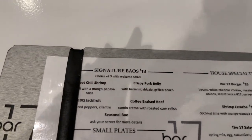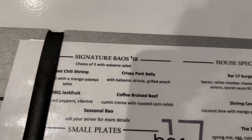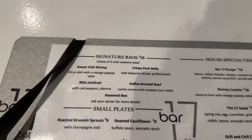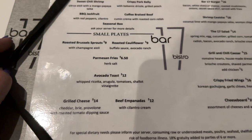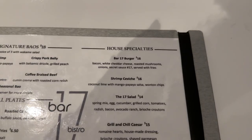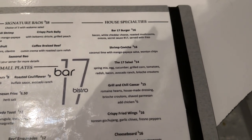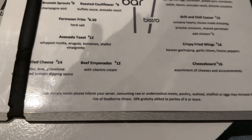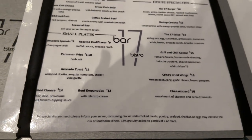Let me tell you about the menu. First, they have signature bao. They're $18 each. They have a sweet chili shrimp, a crispy pork belly, a barbecue jackfruit, and a coffee braised beef. And then they have seasonal bao. For small plates, there are roasted Brussels sprouts, roasted cauliflower, Parmesan fries, avocado toast, a grilled cheese, and beef empanada. Their house specialties, they have a burger, shrimp ceviche, the 17 salad, grill and chill Caesar, crispy fried wings, and a cheese board. Make sure to tell your server about any dietary needs. And 18% gratuity is added to parties of six or more.